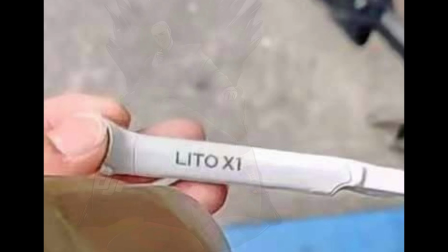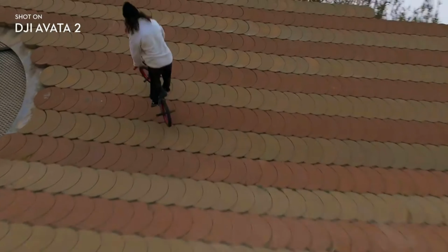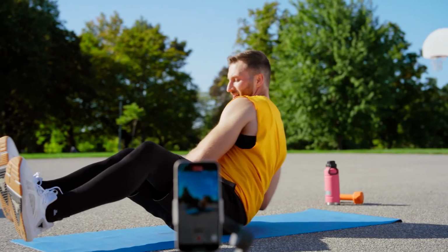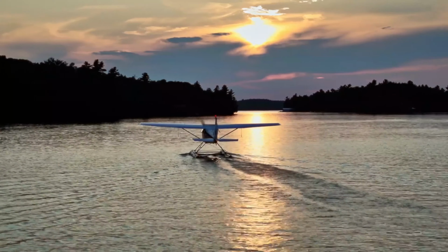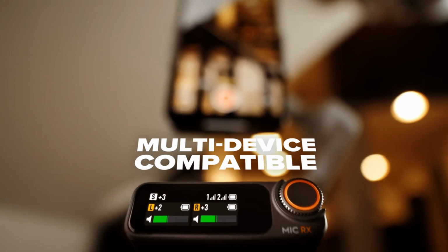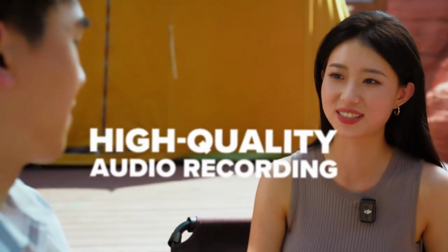So today, we're diving into everything that's already confirmed, from next-generation drones to new creator-focus cameras and accessories. This breakdown will help you understand not just what products are coming, but how DJI is shaping its strategy for creators, filmmakers, and drone pilots in 2026. Let's get into it. Number 7.